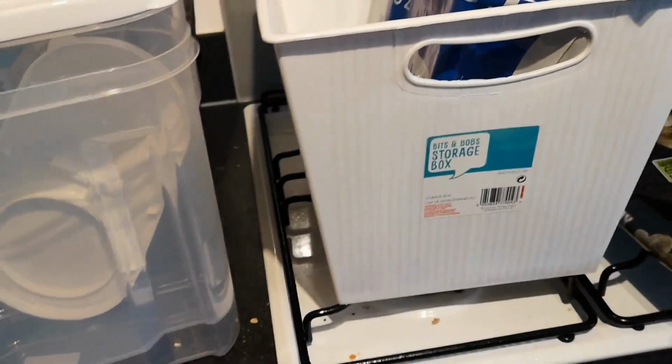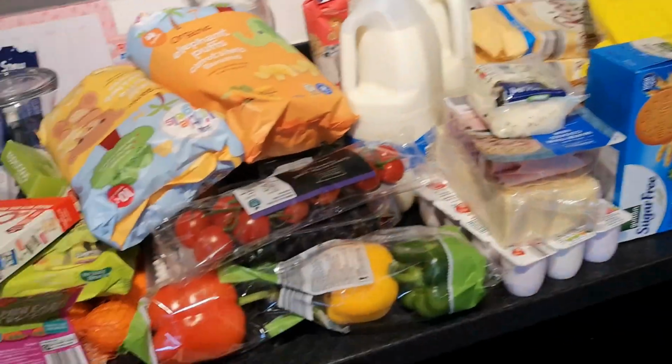So, there we go. That is everything that we got from our shopping trip out to Asda and Aldi. I hope you enjoyed it. It was a bit rushed, I know. I think in total we spent £40 in Aldi and £20 in Asda, and obviously I'm assuming £2-3 in Poundland.